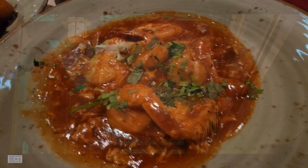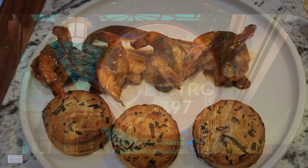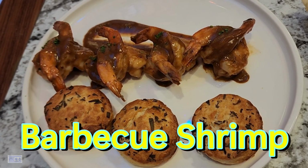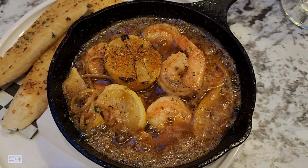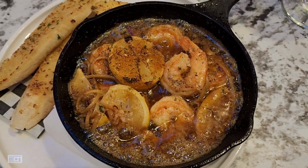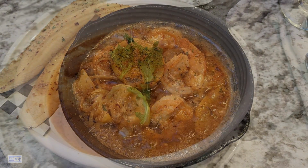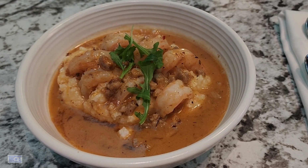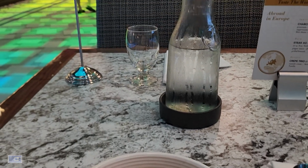And then the other one is Emerald's Bistro. Oh, everything I got there was delicious. Now, Emerald's is not included, but it's so cheap. It's so inexpensive. The shrimp scampi came out. You can see it's still bubbling. Oh, delicious. Was $6. You can't beat it. Then I went for breakfast. The breakfast, shrimp and grits, $6. I went another morning and got the shrimp Creole omelet.